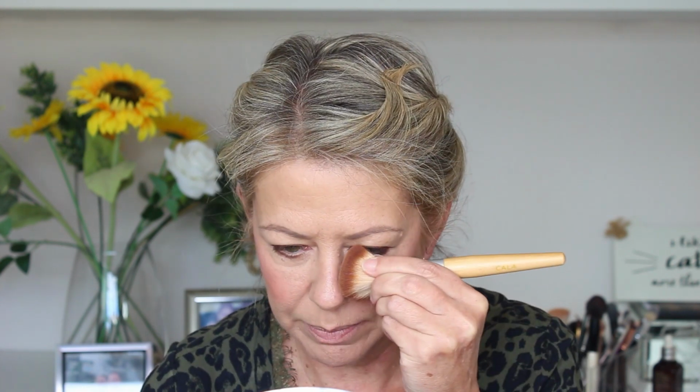And whether you do this before or after your blush doesn't really matter. I find sometimes it's a little bit easier to do after my blush because then I can just blend it right into the blush, but it really doesn't make much difference at all. And then I am going to just add a little bit to my forehead and a little bit to my temples, just to warm up the face as well. And then I'm going to take a little bit of this again, and I'm going to just contour the sides of my nose.